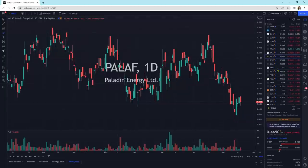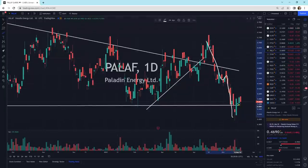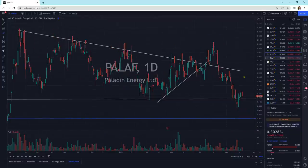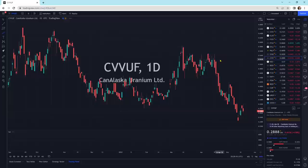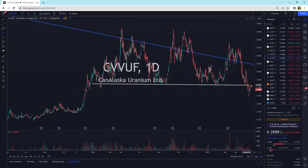Looking at Paladin Energy, coming on down. Big bullish engulfing here. We're sitting on top of support. Let's see if that support holds tomorrow. Sky Harbour getting a little bit more of a sell-off. Again, we're right between resistance and support. CanAlaska getting a little bit more of a sell-off today. Again, we're right at that resistance line. We'll see if this thing rolls over.